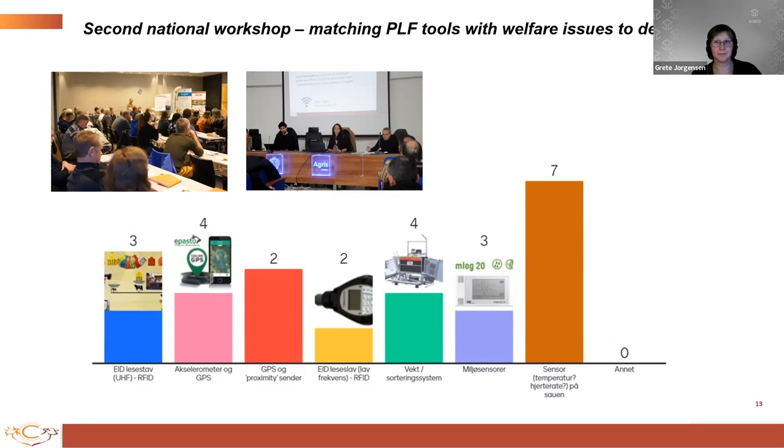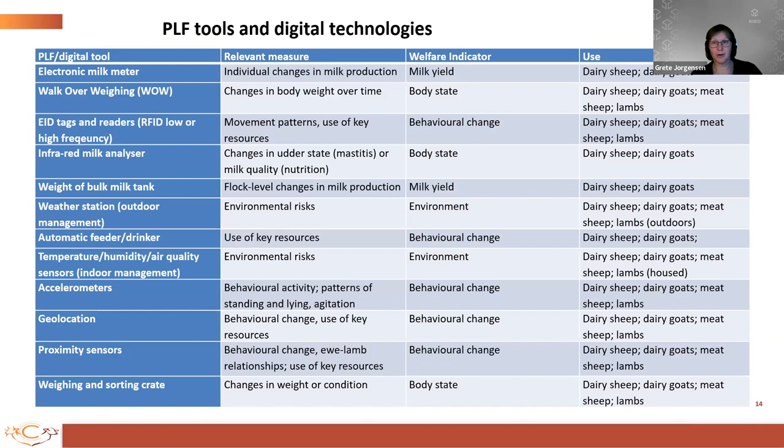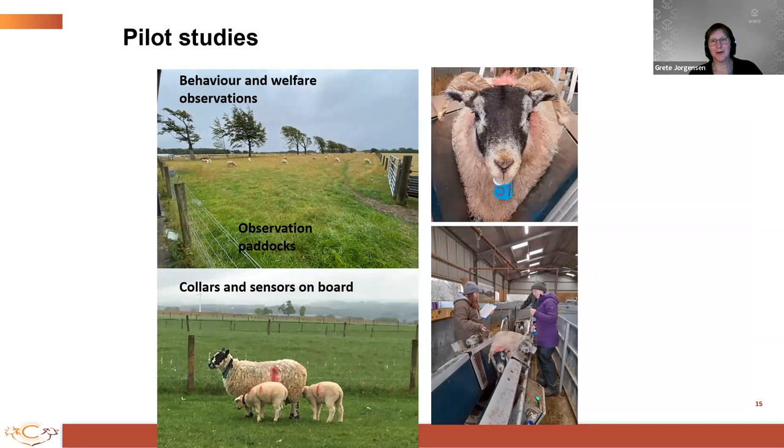Now we could begin to work together with Work Package 3 on matching the welfare issues indicators with suitable PLF solutions. This table is just to hint at the large number of digital tools and sensors available and possible to test. And Germain will give a more detailed presentation of these technologies later today. So I'll just skip right through them. But after this task of working with the welfare indicators, we could move forward with training in practical conditions.